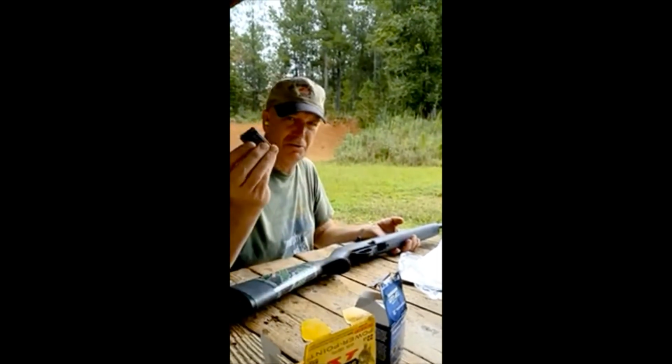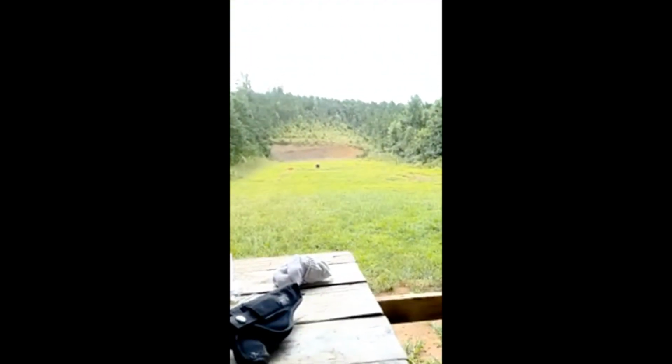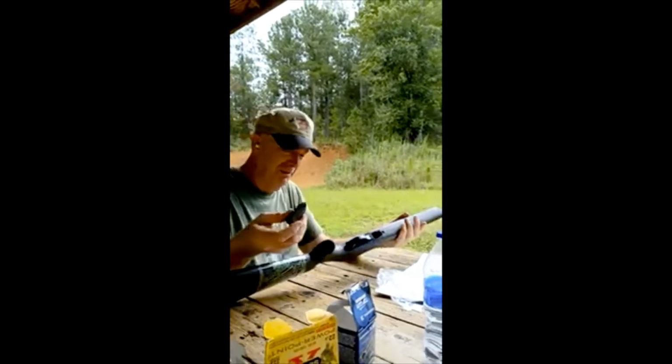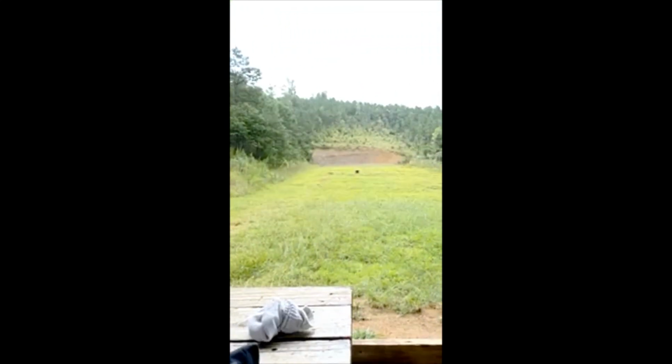Okay, we're gonna do the 22 at 40 yards because there's a marker there, it's 40 yards, and I'm not going to go any more than 40 yards because this rifle is not a high-powered rifle, and so we're going to do the 22 and see what we can get from this point.